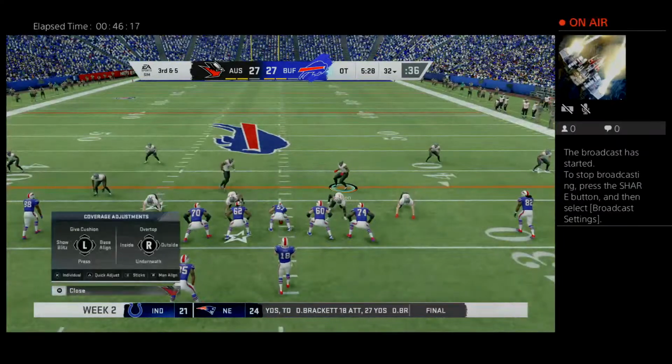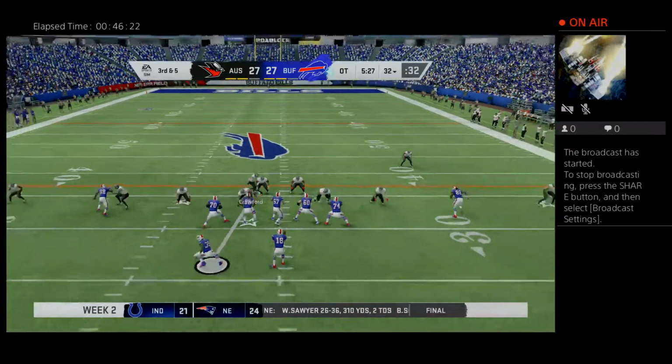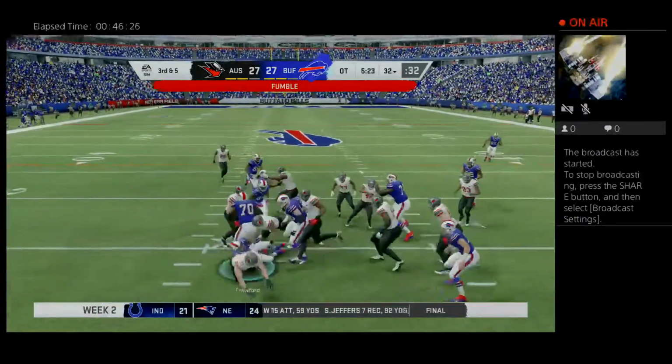They try to throw on second down, but this one is incomplete. And they need 5 yards on third down here to keep this opening. Nowhere to go here. He lost the football.